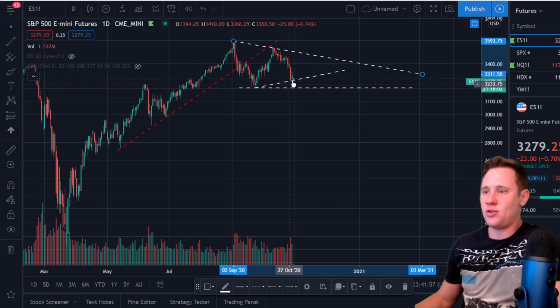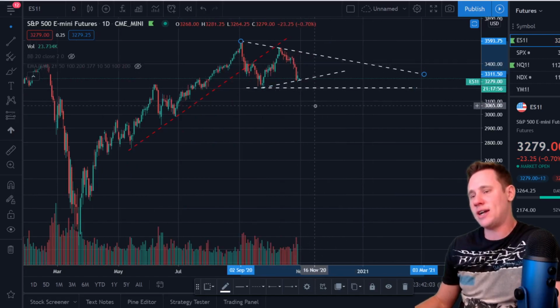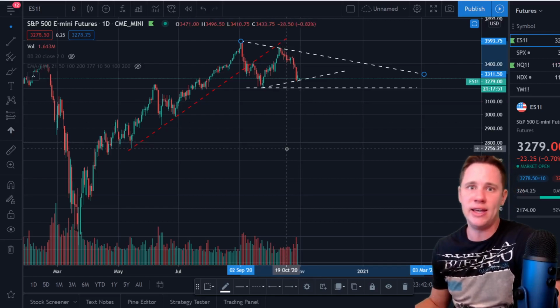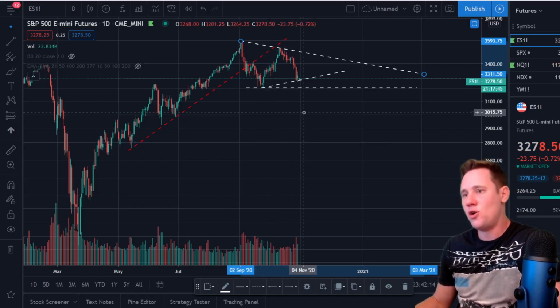Losing this critical line here could see a much larger sell-off, and the momentum of that could drag down Bitcoin, especially after Bitcoin has had such a nice rally. It's common to have pullbacks, and if that happens, I'm still bullish on Bitcoin overall. We just got to get through this uncertainty.